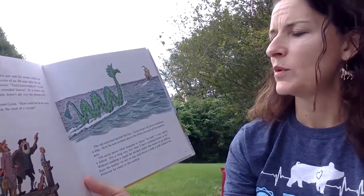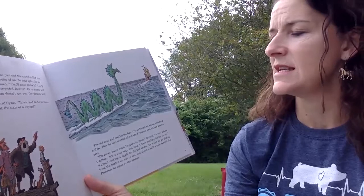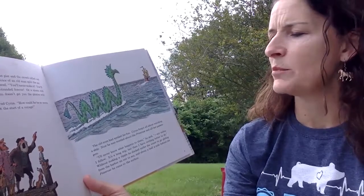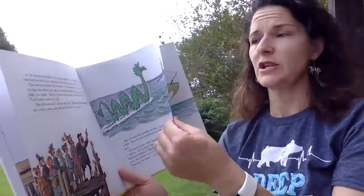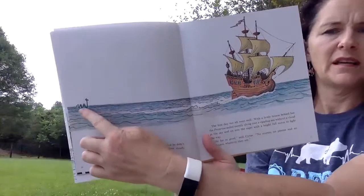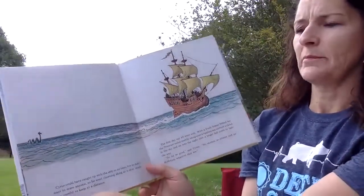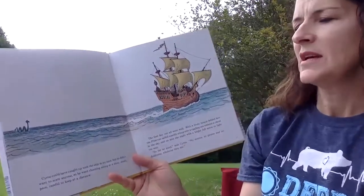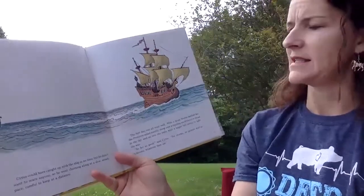Without making a ripple, he ducked under the water to go gliding from the harbor on out to sea, and about a half a mile behind the Primrose, came to the surface. Now he's going to follow the ship. Oh, there he is. He's way back here following the ship. Cyrus could have caught up with the ship in no time, but he didn't want to scare anyone, so he went churning along at a slow, steady pace, careful to keep at a distance.